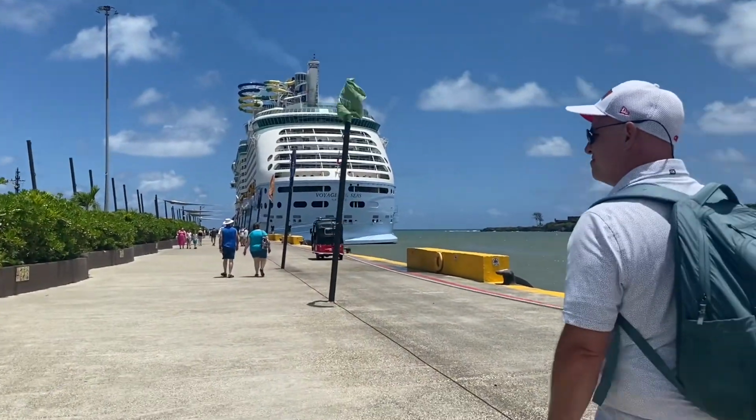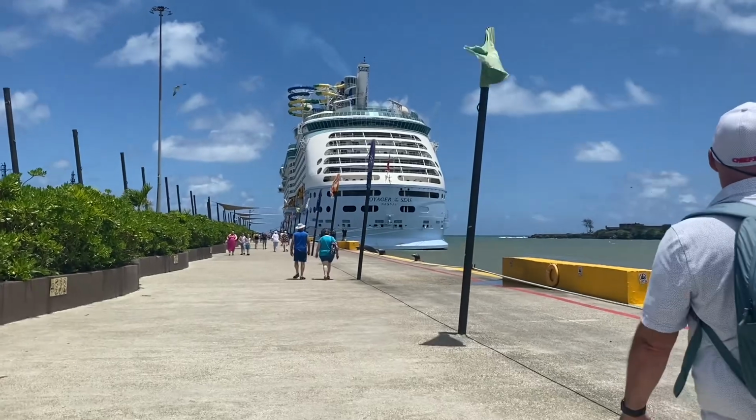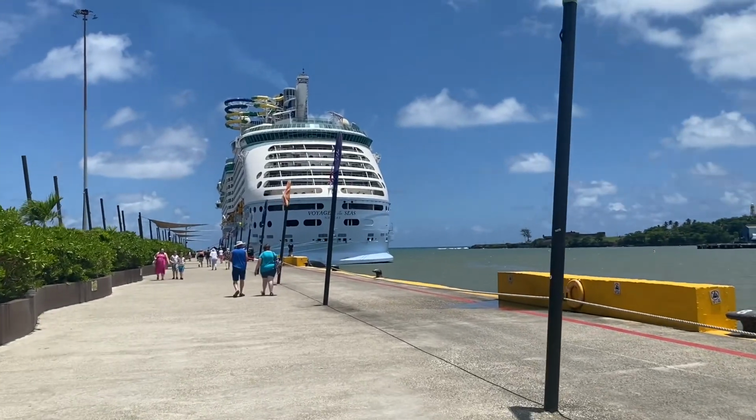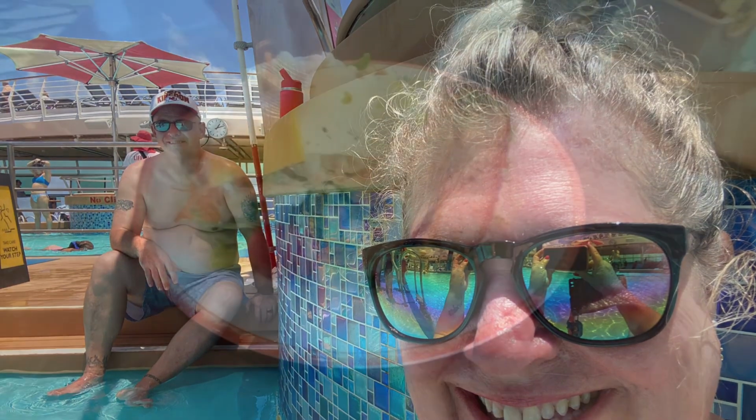It's time to go back on the ship. Back on the Voyager of the Seas. We're gonna enjoy some shipboard amenities. Gary and I attempted to go into one of the pools, but it was a little too cold for him. So we're going to head off to the Windjammer.